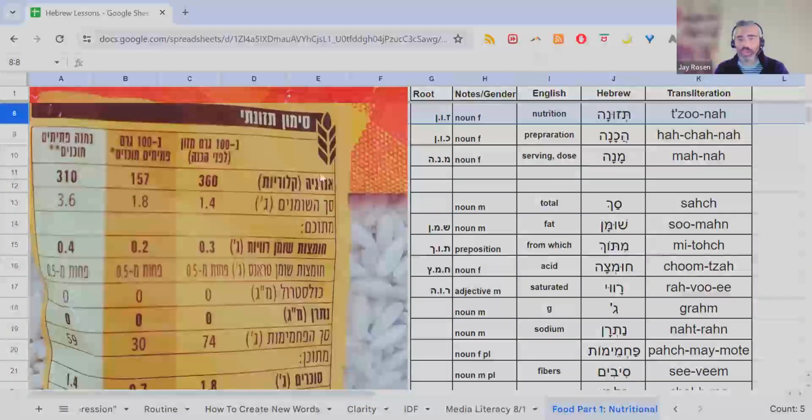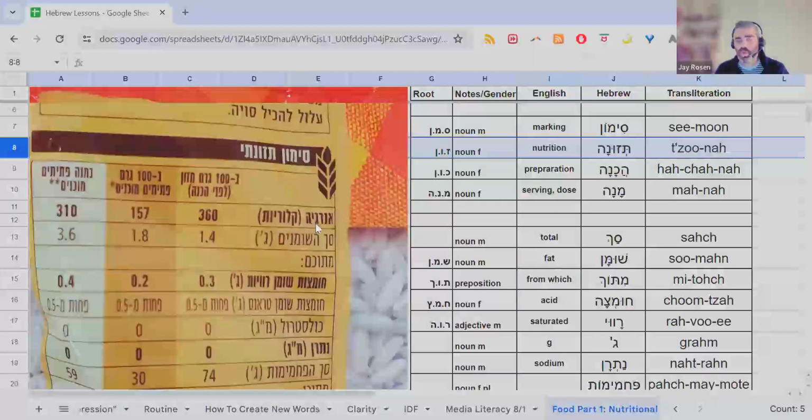So we're going to go on the right-hand side and go down this list. The first one is one I didn't include in the translation, because when we sound it out and look at the words, we can probably figure out it's not Hebrew in origin. The first word is "energia," and in parentheses, "kaloriot." So immediately you should figure out what we're talking about: energy, aka calories. In many countries around the world, outside of the United States and some other English-speaking countries, they call calories energy, because that's what calories are.